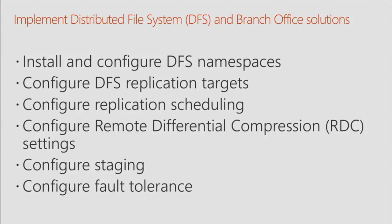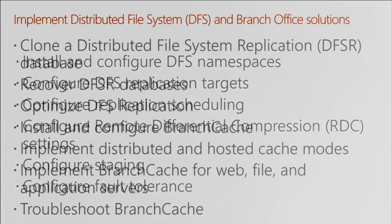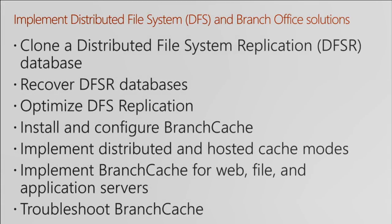What benefit do you get from staging? Why would you use it? What is the use case? How do you clone a file system? How do you recover one, optimize them?